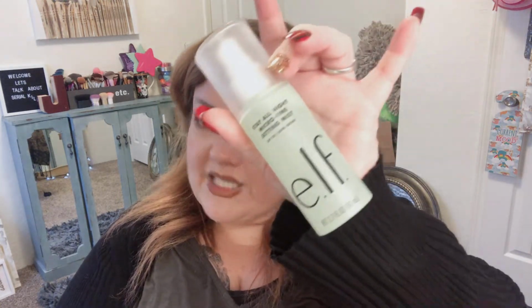What? But anyways, I got this e.l.f. Stay All Night Microfine Setting Spray, and that was $10. It's got a little ball in there. I think this is gonna be fine. I'm just gonna bust it like this. Girl, what the fuck? Okay. But it better smell good. I trust that it works. I really do.